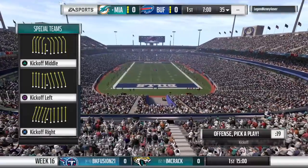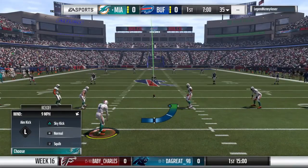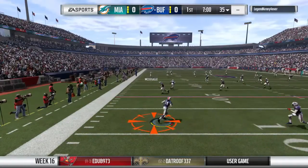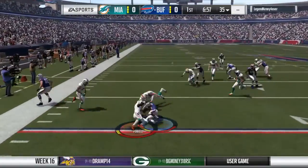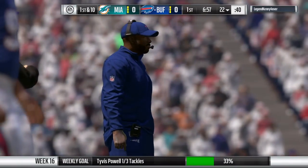So, with the call of this Week 16 matchup, let's hand it over to our commentators, Brandon Gotten and Charles Davis. All right, Larry, thank you very much. It's the National Football League presented by EA Sports. Today, we've got an AFC East matchup between the Miami Dolphins and the Buffalo Bills. And he's up past the 20 to the 22-yard line.